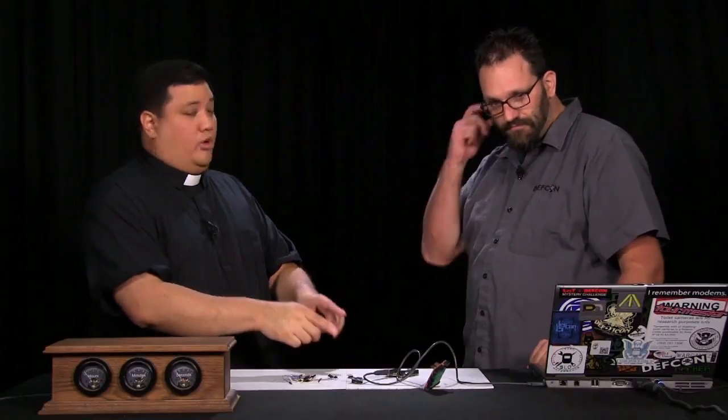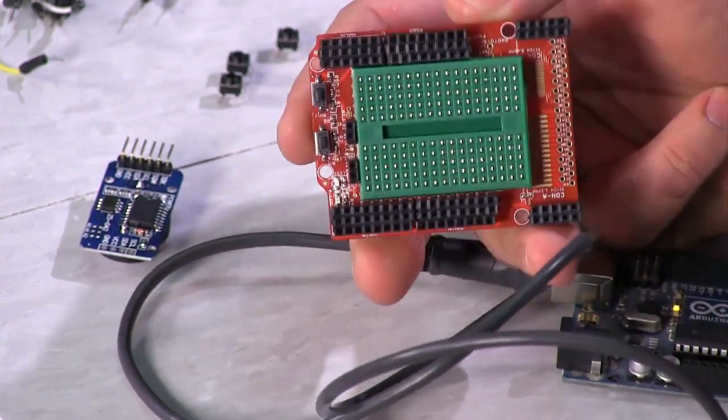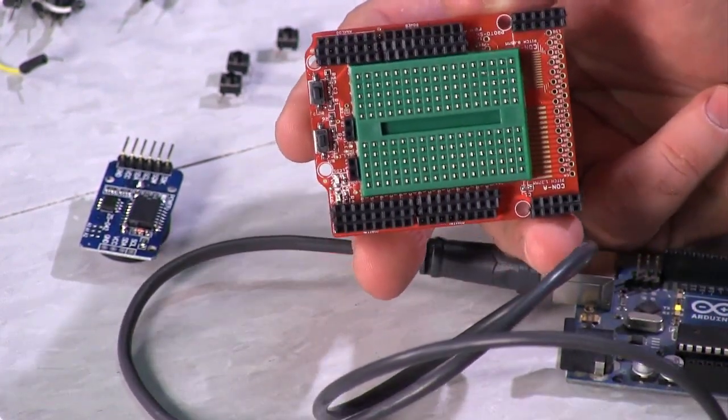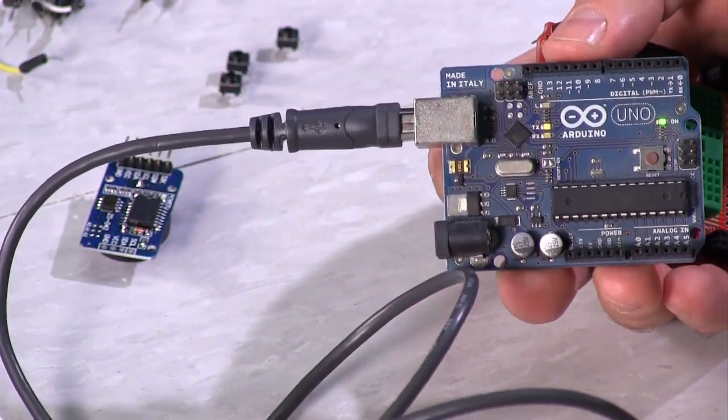You told them to buy this, so hopefully they have one of these. But you also told them to get this protoboard. So the protoboard, these are what are called shields. Arduino has the concept of a shield. The layout of this board is very well defined.